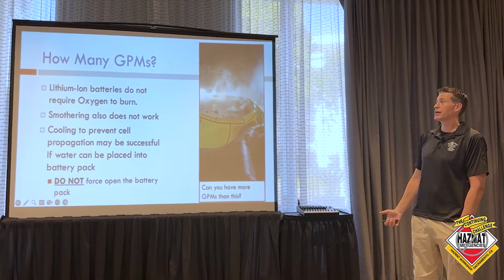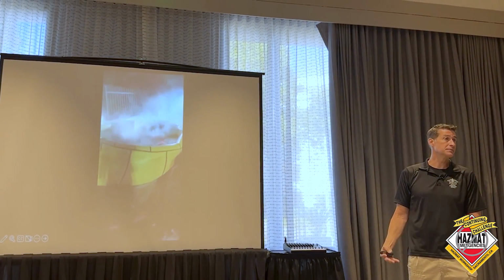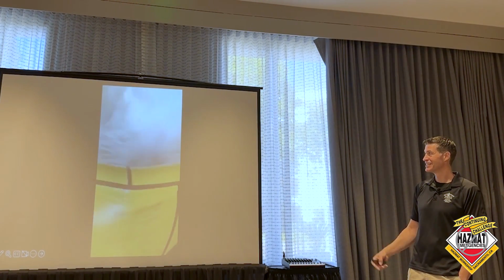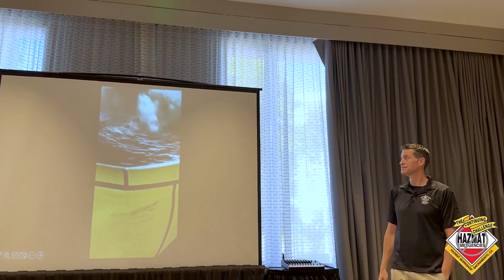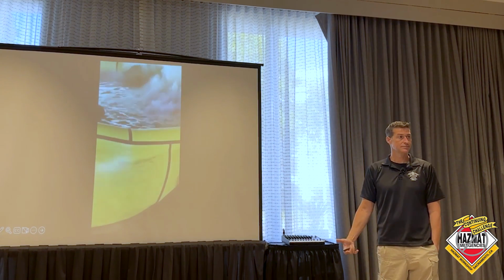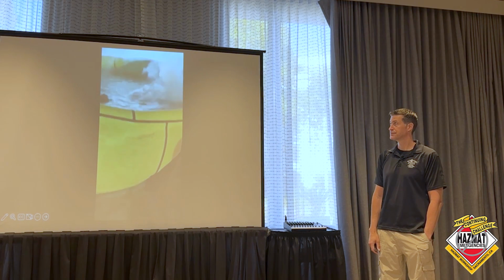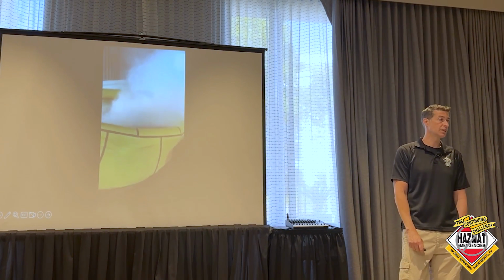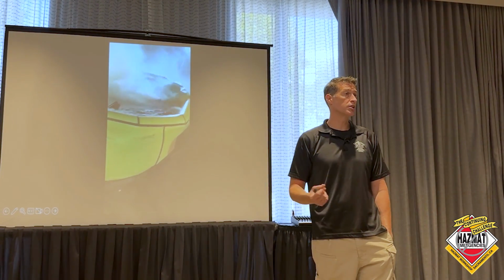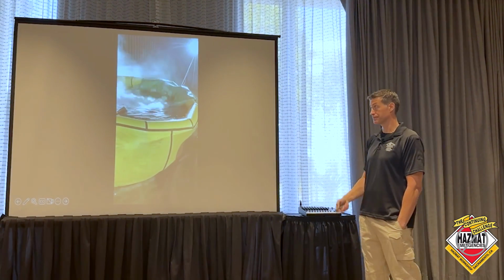So people always say, well, okay, how many GPMs do I need to put on this thing to put it out? I call this full GPM. This is as full as it can get, right? You'll see them popping off underwater. So remember, they don't need air. They bring their air. They make their air. And then the gases that are coming out are not all clean gases, right? There are some toxic gases. One of the good things to think about, though, is that the HF is water soluble, right? And so I'll circle back on an electric vehicle thing that I forgot to mention after this video.